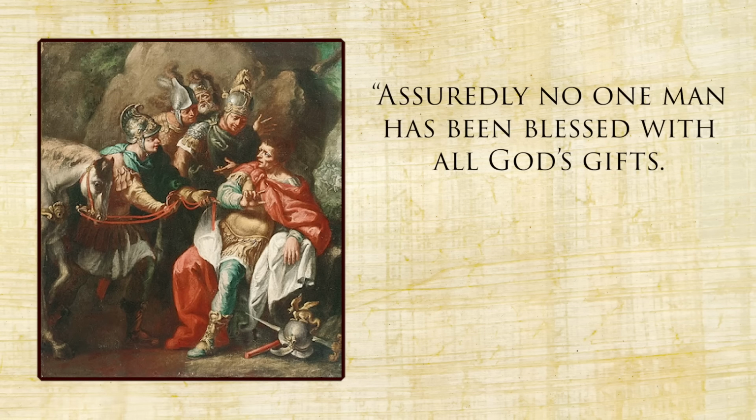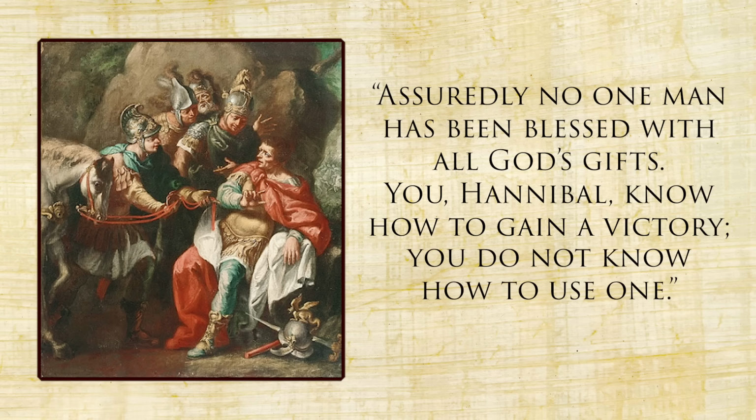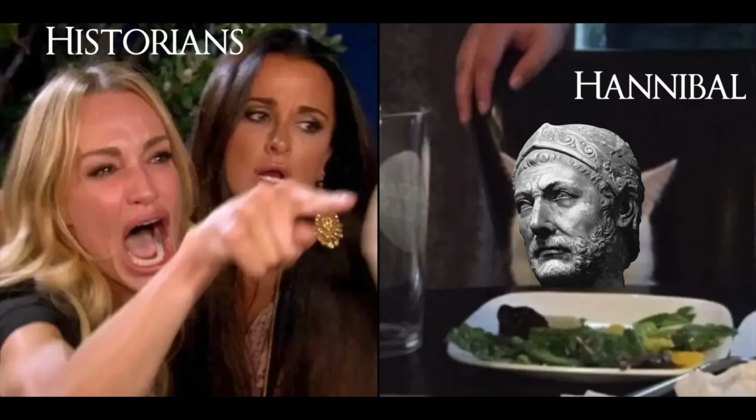But Hannibal did not do so, which led Maharbal to say, "Assuredly no one man has been blessed with all God's gifts. You, Hannibal, know how to gain a victory. You do not know how to use one." And for the next 14 years, Hannibal remained in Italy, taking more and more territory, but never attacking Rome itself. A military tactic which has been argued for the past 2,200 years.